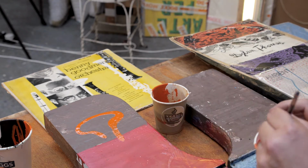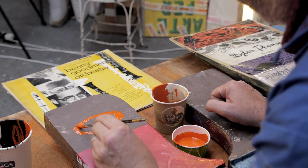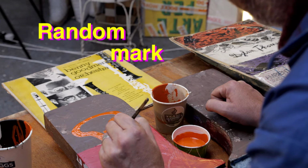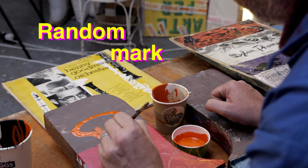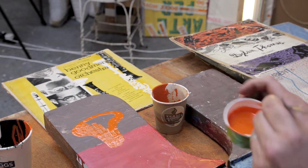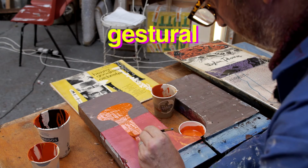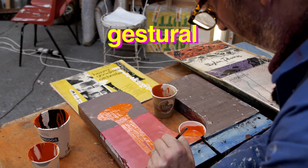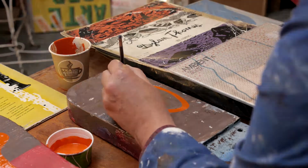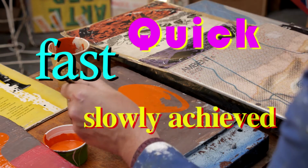I mean, what interests me quite often in these paintings is the relationship between making a quick, random sort of mark and how that then relates in the same painting to a very carefully observed and measured mark. And how something that might be more gestural has a conversation with something which is more planned. It might be that you make something that's very quick and fast, and then make something that's very slowly achieved.